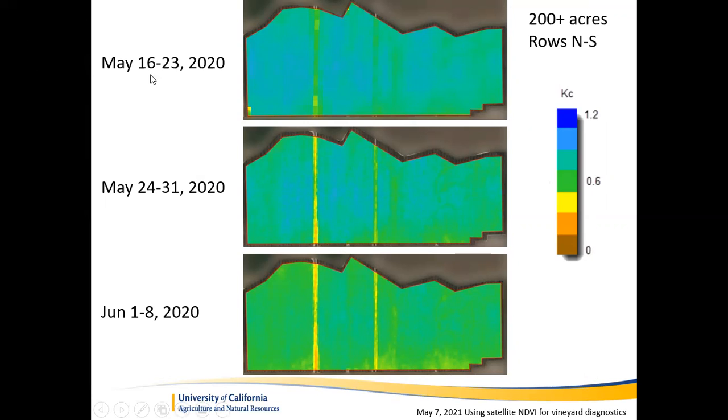So let's look here. This is the period May 16 to 30th. I'm sorry, 16 to 23rd of 2020. And here you can see that the value of the crop coefficient within this field is all rather uniform, a fairly large value. Now I will point out that this streak right here is a ditch, and there's also a road here, this little narrow one. So I just included them within the image here. And if we're just doing a visual analysis, that's not a bad thing to do at all. We know what they are.